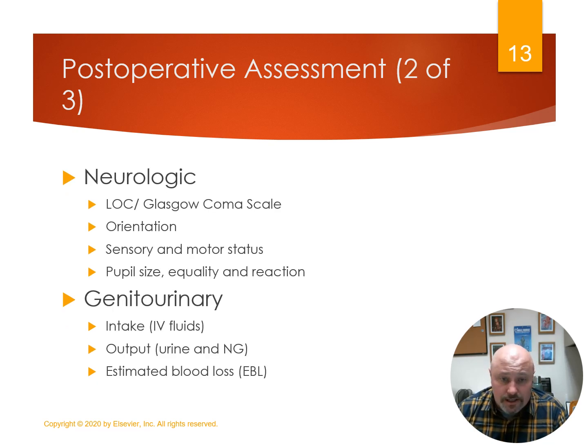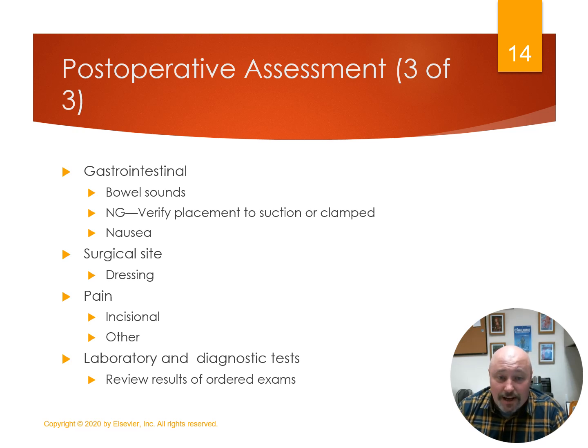For a neurological assessment, we should carefully monitor both the level of consciousness as well as their Glasgow Coma Scale, their orientation, sensory and motor status, and pupil size. Are they equal, round, reactive to light? We all remember our acronym PEARL. And genitourinary: their intake, their output, and estimated blood loss. GI: we want to closely monitor bowel sounds and be aware of their return. Also, with an NG tube, verify the suction is clamped, assess for any nausea, assess the initial surgical site dressing, pain, and other laboratory and diagnostic findings.